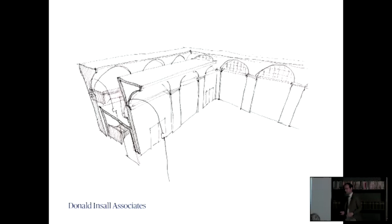So how are we going to install that without ruining the look of the grade one listed riding school? We looked at an option of putting all that kit at the back of the main space and then introducing a new back wall to look like the old one, which is too much of an intervention, we think. It reduces it from a symmetrical 8 bays down to 7. Historic England weren't happy with that.